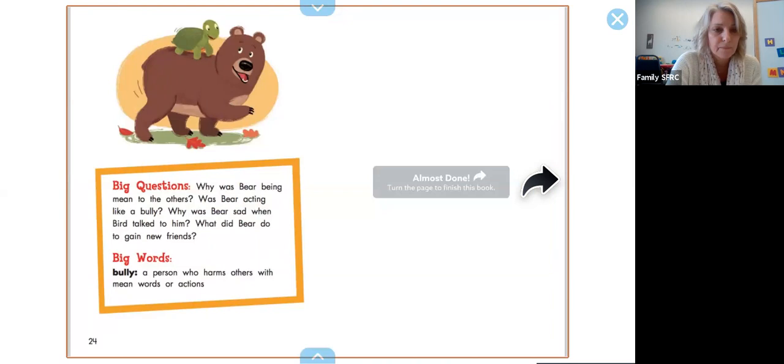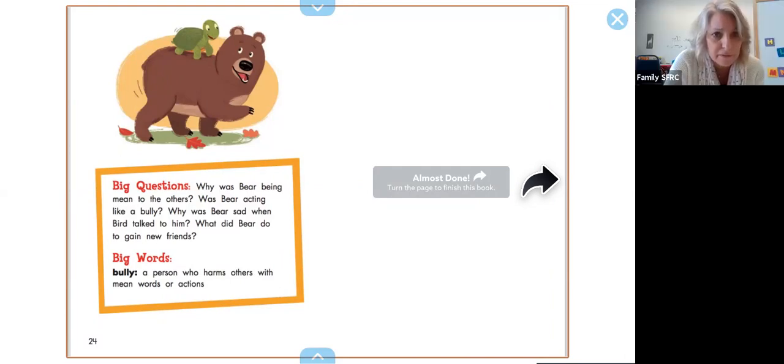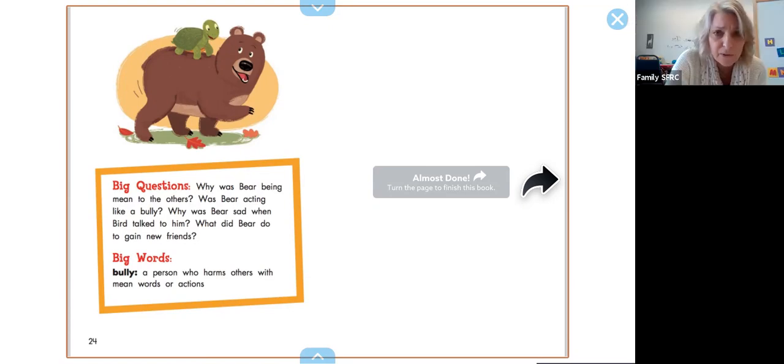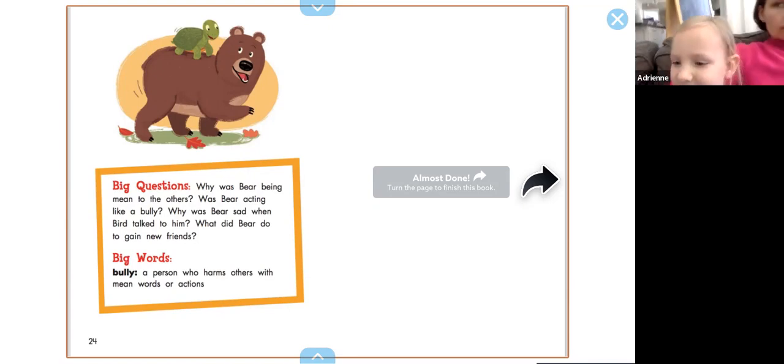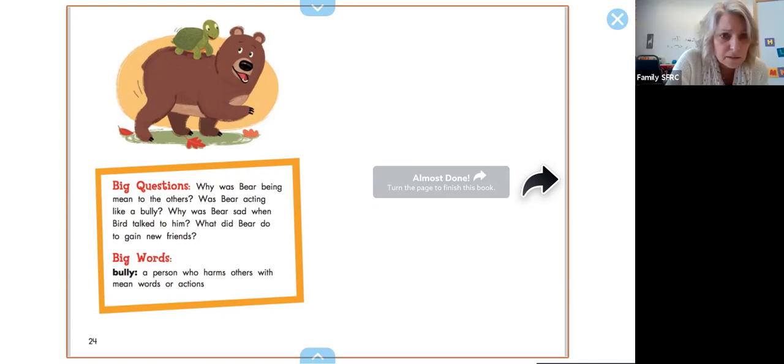So, big words. A bully is a person who harms others with mean words or actions. And Bear certainly was a bully, wasn't he? Yeah. Why was Bear being mean to the others? Because he was having a bad day. Is it okay to be mean to others when you're having a bad day? No, it's not okay. Was he acting like a bully?